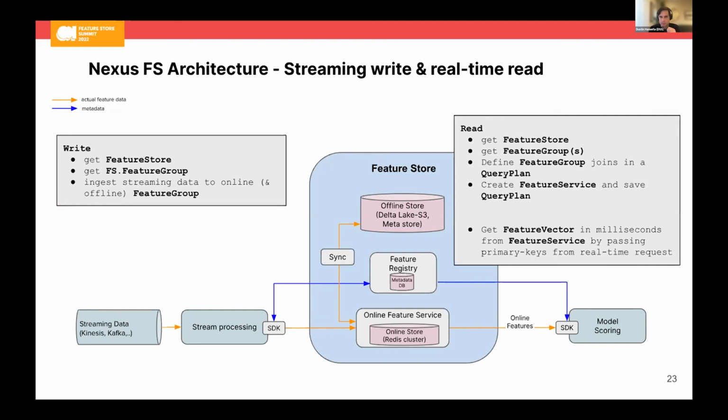So we would save the query plan with the feature service, and then when the model is deployed into the real-time inference infrastructure, it would wake up, again load its feature service, and then could run this get feature vector method to retrieve a feature vector in milliseconds by passing primary keys from a real-time request.